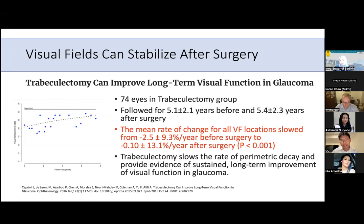And what they did find was that the mean rate of change for all the visual field locations slowed down. They had a cohort of relatively fast progressors, about minus 2.5 decibels a year prior to surgery. And they really slowed down that visual field reduction to a slope of about minus 0.10 per year after surgery. And that was significant. So they showed that trabeculectomy is still the gold standard, and it does slow the rate of perimetric decay. Basically this study provided evidence of sustained and long-term improvements of visual function for our patients with glaucoma.